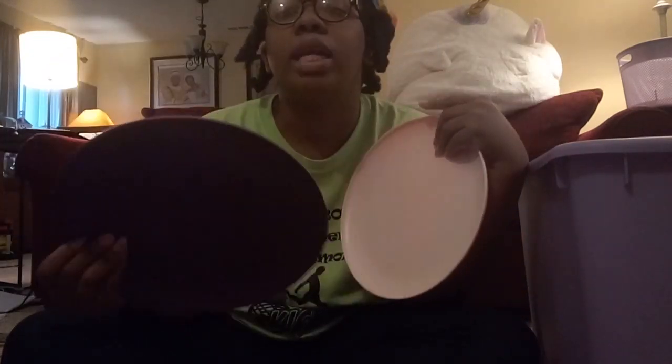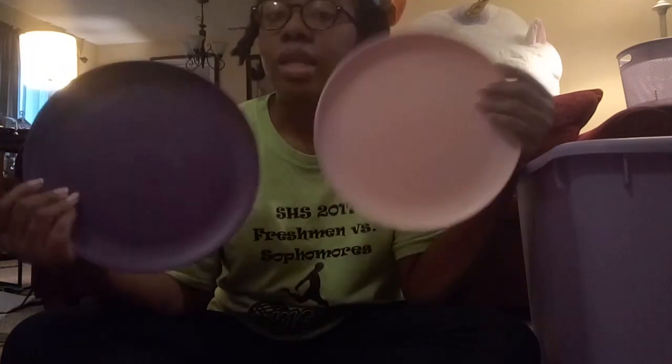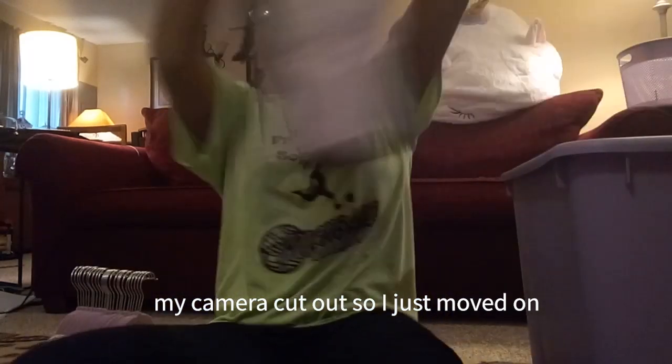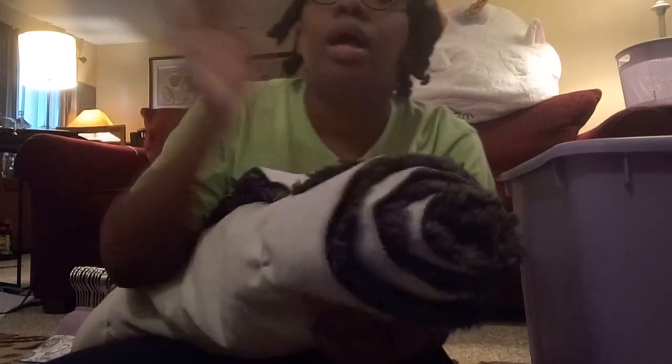I have two sets of dinnerware. Y'all won't stop messing with me. We have one in my peachy pink and one in a dark purple. We could not find a light purple, so dark purple it was. This is the color of the bowls and cups too, so I'm not gonna show y'all the color for real on them, but here's the colors. You can't really see it that well because the lighting in here is weird and my phone is old and broken. But 25 hangers.